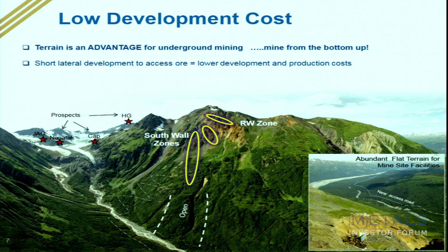Looking back the other way up the valley, those yellow ovals represent schematically where the resource sits in the mountain. We've been able to track it about two-thirds to three-quarters of the way down the mountain. What I wanted to highlight here is this terrain, while it's steep, is actually a huge advantage for mining. From a development perspective, you can access the mineralization with lateral development from the valley floor. That means lower upfront capital to develop your mine. And from a production standpoint, it's actually lower operating costs because you can have an ore pass, you drop your rocks down, and you pull it out at the bottom. It's really quite a favorable situation to have.